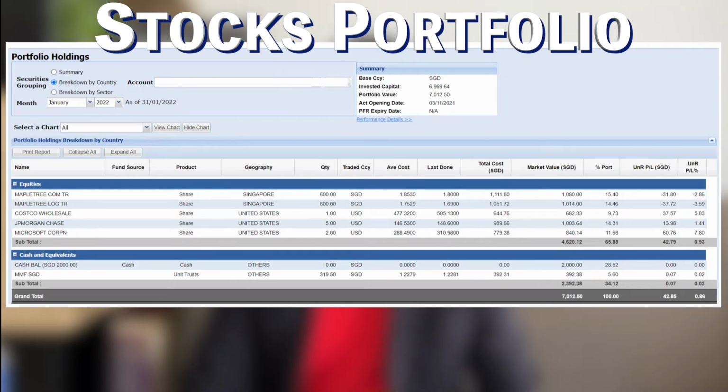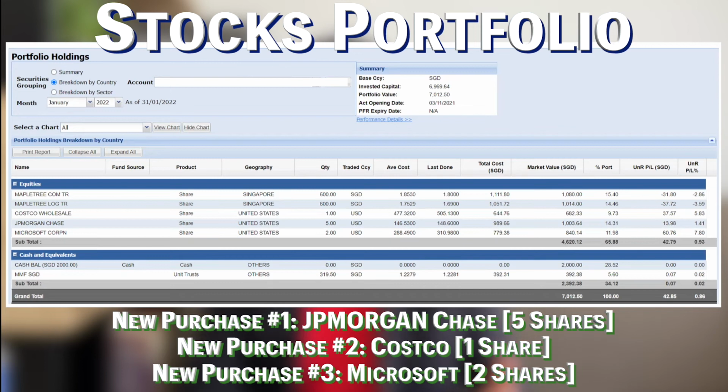So this is the stock portfolio as of the 31st of January. You can see that I currently have 2 REIT counters and 3 US stocks, and the REIT counters are not performing currently, while the 3 US stocks have made quite good returns in such a short time frame, and thus the total portfolio is positive.